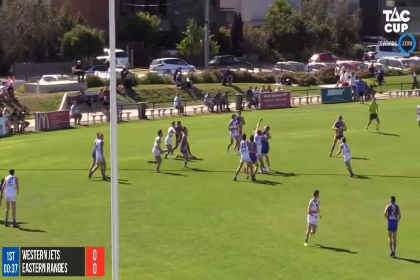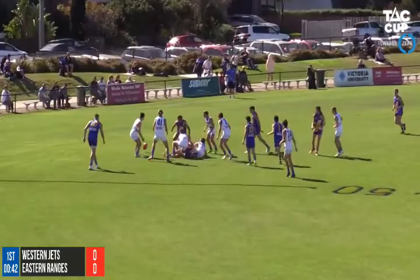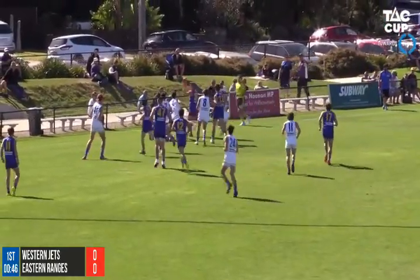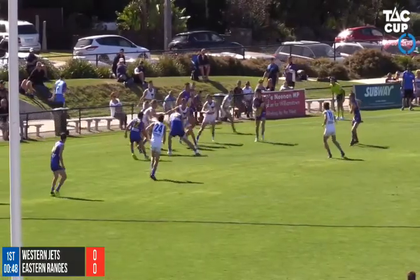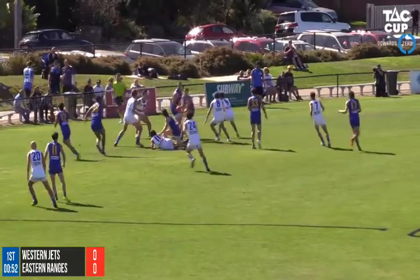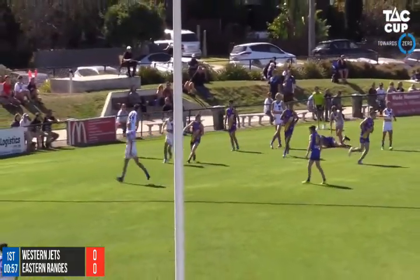Ball up, Corliss wrestling, over the back it goes. Can't quite break the tackle, spills out the back. Trying to paddle it towards the boundary again. No clear possessions here at the minute. We get traffic everywhere. Players trying to work it clear, but good harassing by the Eastern defence.